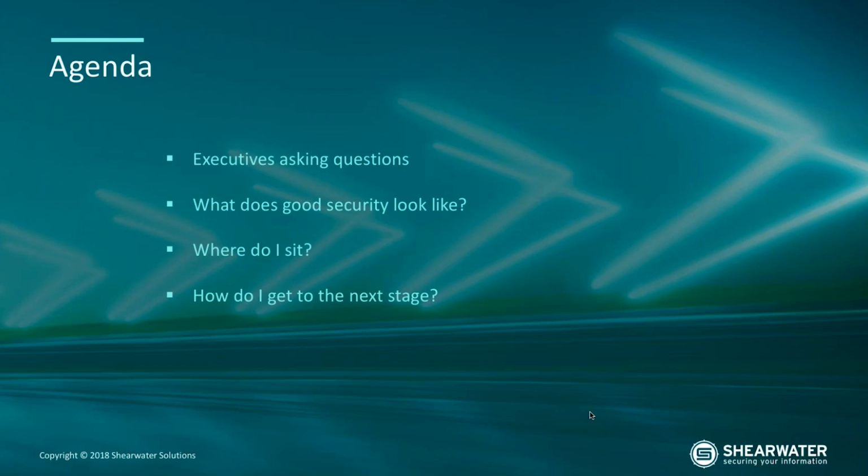We'll also talk about what good security actually looks like, because it's really difficult to make a good roadmap when you don't really know what you're aiming for. And then, of course, if you're aiming for something, you need to know where you start off from. So we'll talk about that and how to get to that next stage.